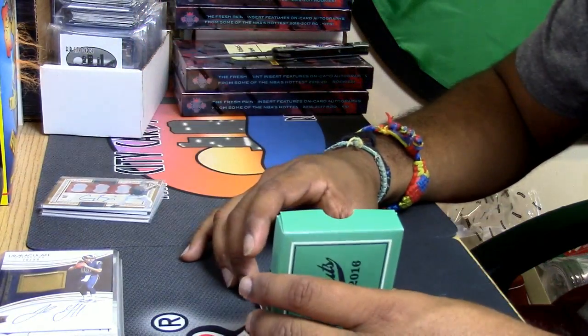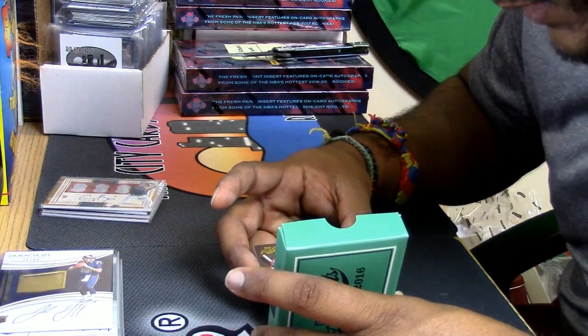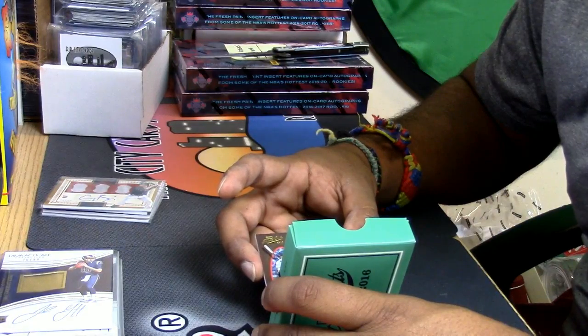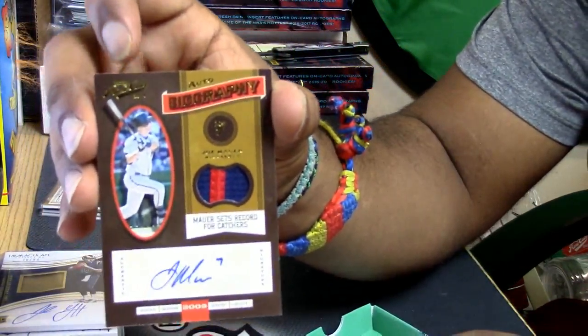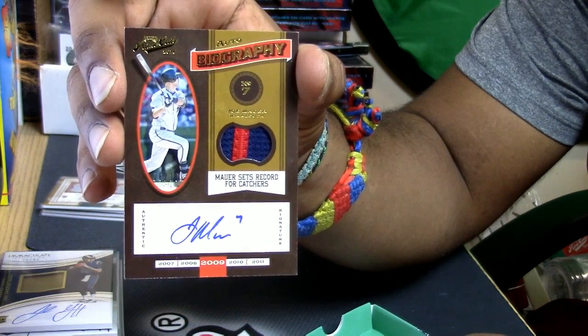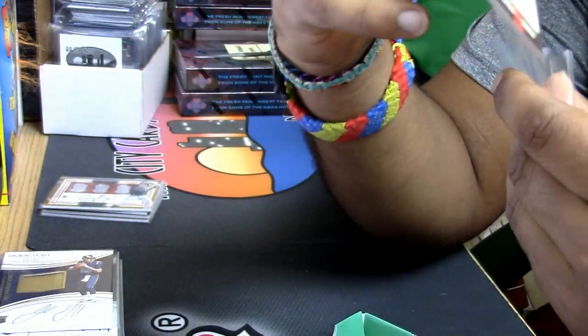Another patch auto, two color patch, numbered to 10 for, who does he play for? For the Minnesota Twins. Joe Mauer. Two color patch, auto action right there. Booyakasha. There you go, Miller.